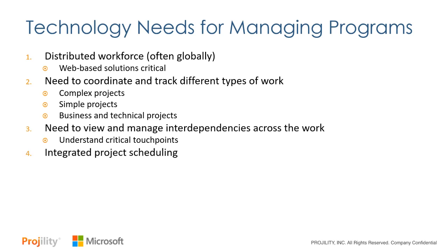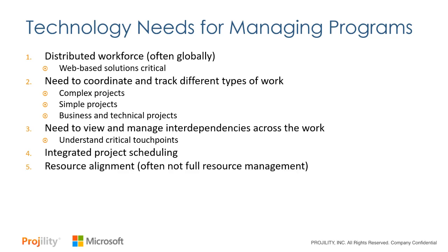You have to have some mechanism of integrated project scheduling, and that's the ability for each of the project leads to build their work plans, track their work, track their progress, and status report on that in a fairly consistent way. If you let each of them do their own thing, you're not going to get consistent scheduling and consistent status reporting. That's going to be a pretty big challenge.